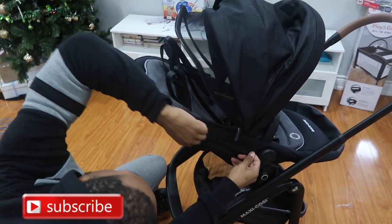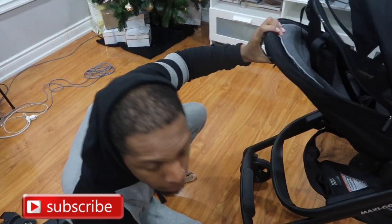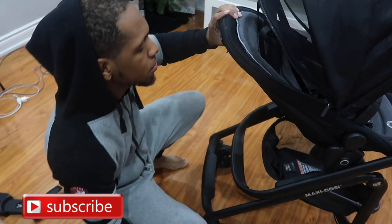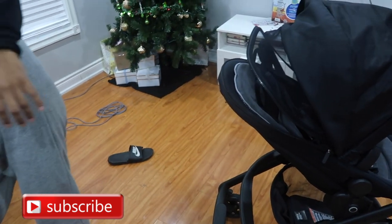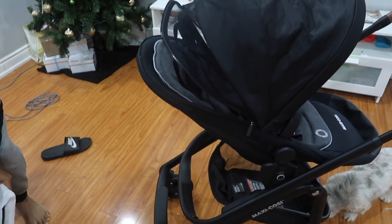So Rasheen is finding some compartments in this stroller right now, and it's kind of amazing. Did you put the waterproof thingy in there? No. Oh, almost died. Almost died, for real. This whole floor is a mess right now.